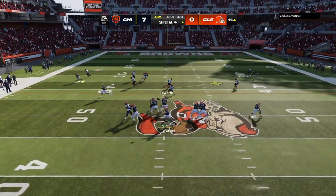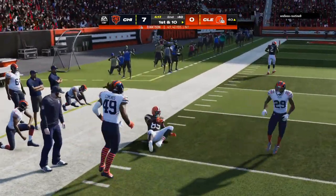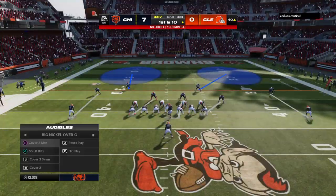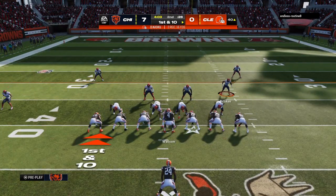Watson. This short pass into the hands of Njoku. And he is going to have a Browns 1st down by about 3 yards or so as they wind up getting 7 there on 3rd and 4.